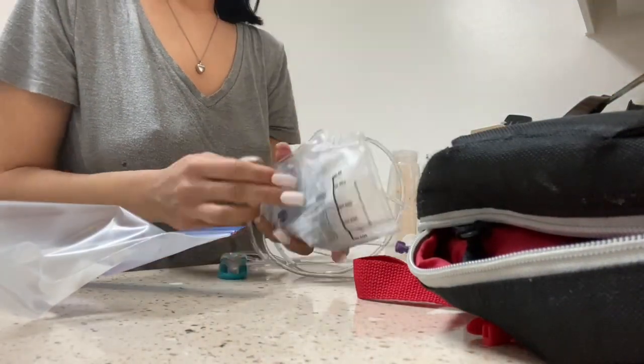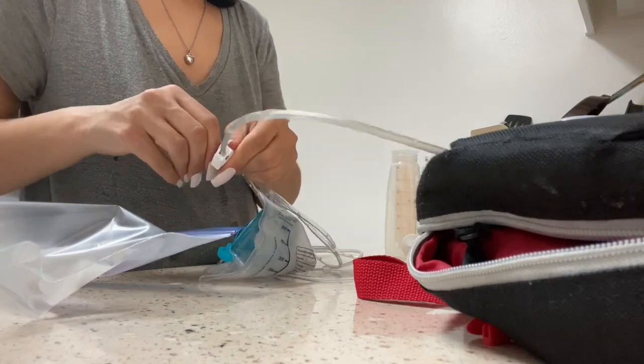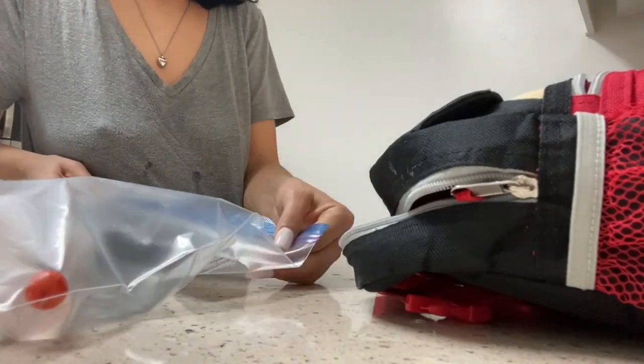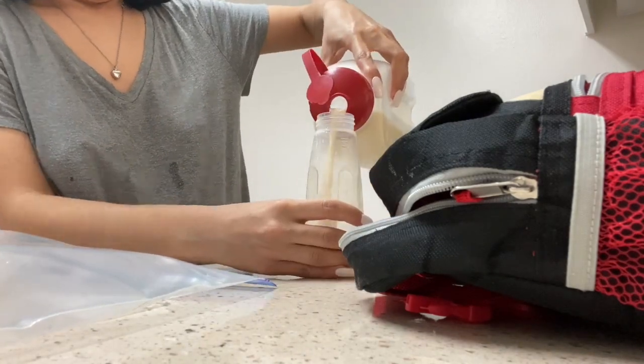They actually protect his lungs from getting any major viruses. And I just prep everything to make sure that I have every little thing I need in order to vent him and to feed him at the hospital.